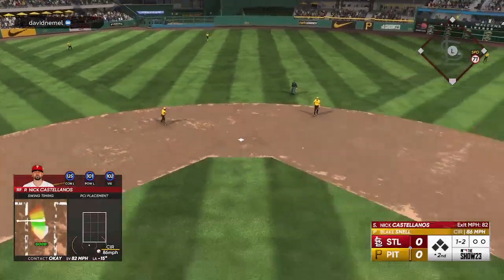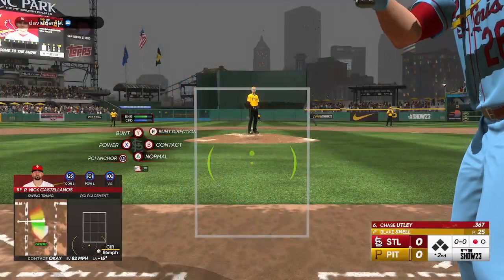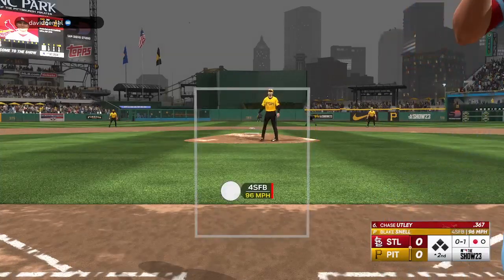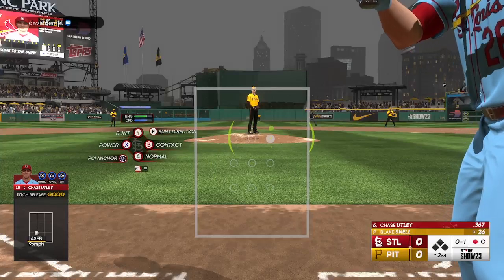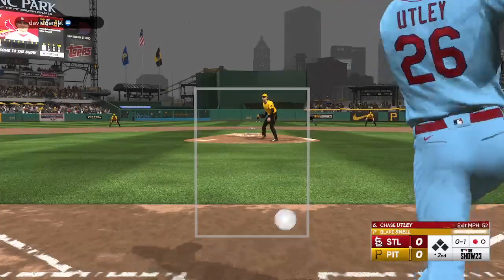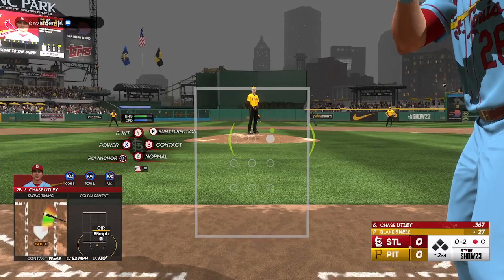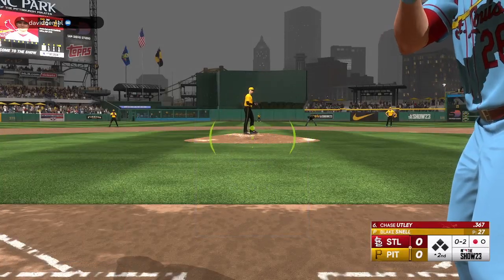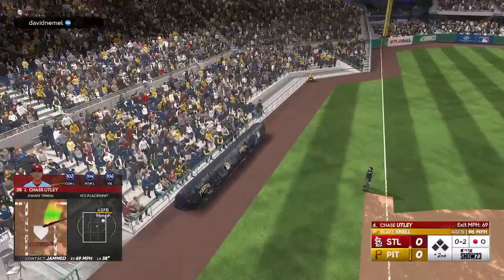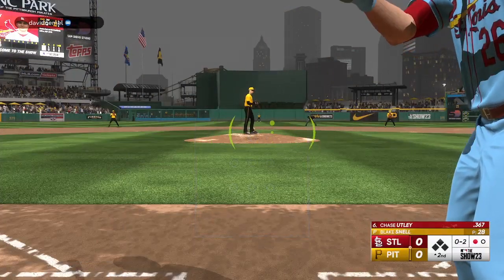Rollins. One out in the second. Well, he didn't recognize the changeup early enough. Got out in front a little bit, rolled over on it, and beat it into the ground. Chase Utley, batting with one down, takes a strike. And now the lefty. Foul ball, still 0-2. One down, bases empty.